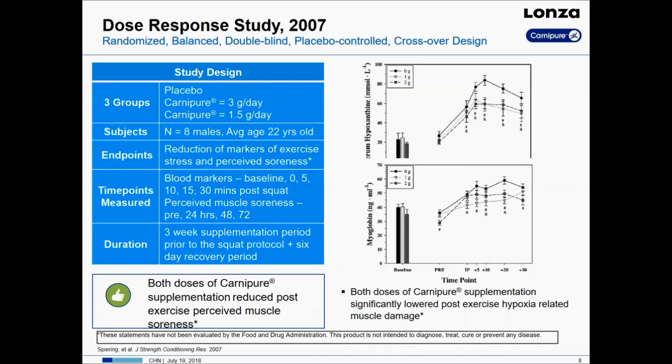These results have been confirmed by a subsequent trial published in 2007 by Spearing. Very similar design, randomized placebo-controlled trial. The type of the exercise is also squat. And in this study, there are 3 groups that used either placebo or 3 grams of Carnipure tartrate, meaning 2 grams of elemental carnitine, or 1.5 gram per day of Carnipure tartrate, leading to 1 gram of L-Carnitine, elemental carnitine.